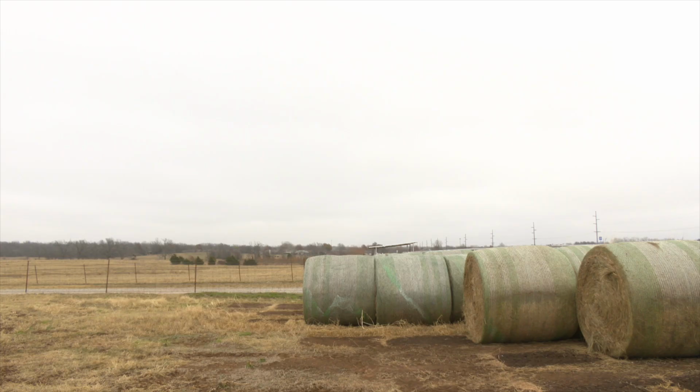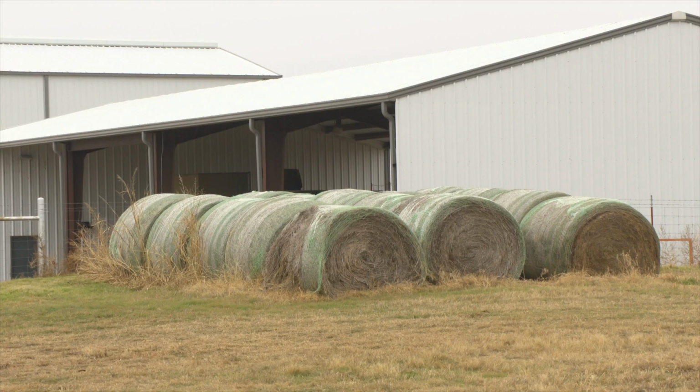Producers need to consider canvas covers, maybe tarps on bales, if we can't store inside a barn. But really it always comes back to the cost to benefit ratio. Obviously we're not going to go out here and build a barn, and anything we invest in as far as these storage techniques, we've got to look at it relative to how long do we anticipate the hay is going to be stored before it gets fed.